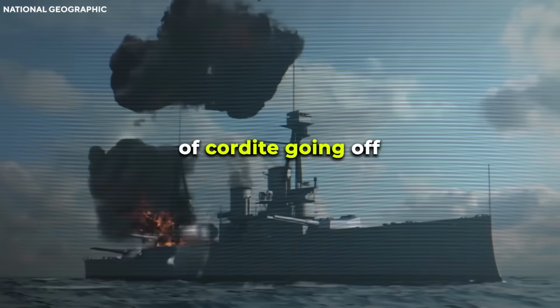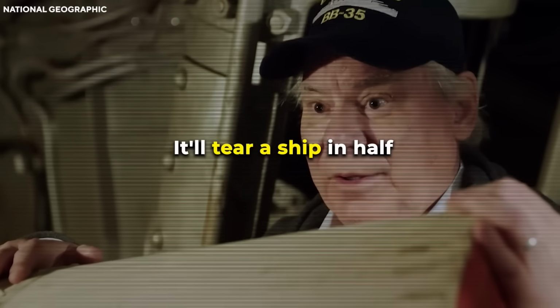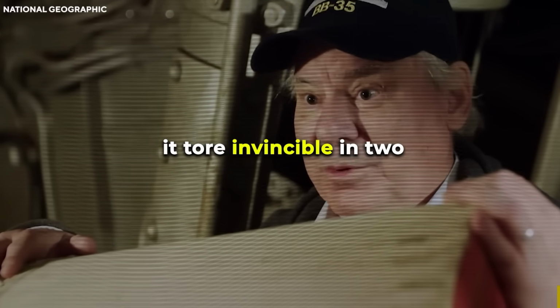100 tons of cordite going off is enormous. It'll tear a ship in half. It tore Invincible in 2.